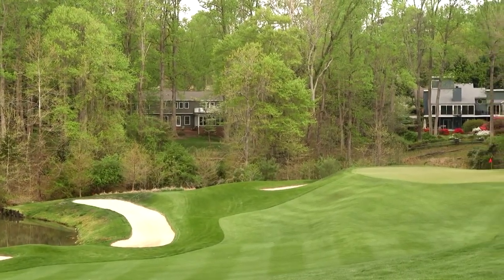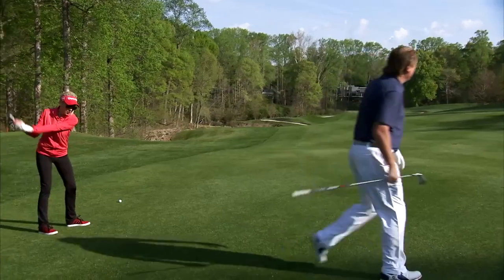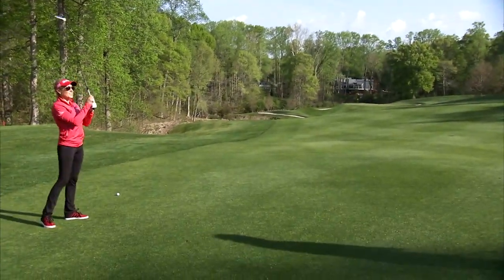Ever made eagle on this hole in a tournament? Oh, yeah. Have you? Oh, yeah. We have a thing on tour that if you make an eagle, $1,000 goes to the Wounded Warriors. Oh, nice. Every eagle. That's awesome.